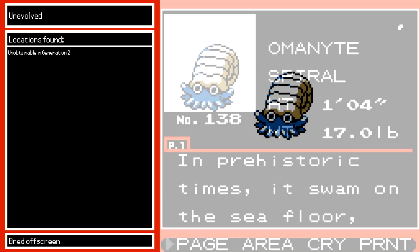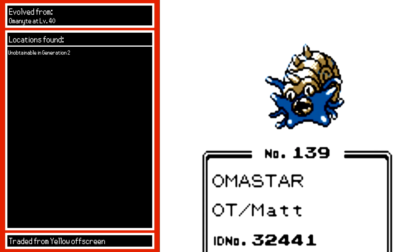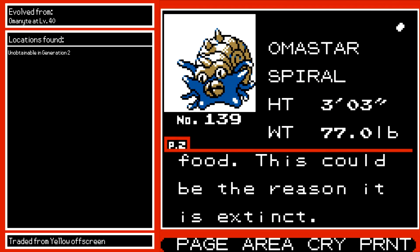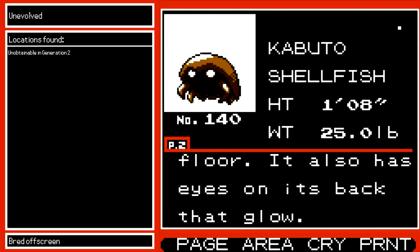Omanyte, the Spiral Pokemon. In prehistoric times, it swam on the seafloor eating plankton. Its fossils are sometimes found. Omastar, the Spiral Pokemon. Its heavy shell allowed it to reach only nearby food. This could be the reason it is extinct. Kabuto, the Shellfish Pokemon. 300 million years ago, it hid on the sea floor. It also has eyes on its back that glow.